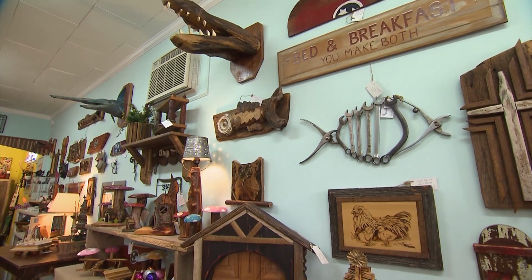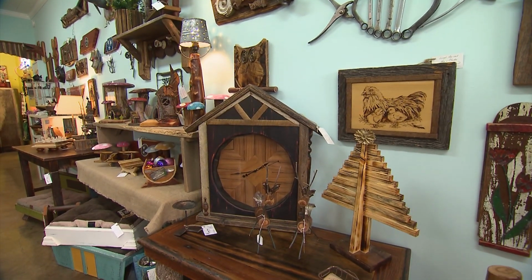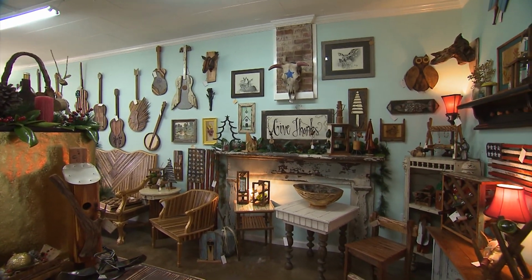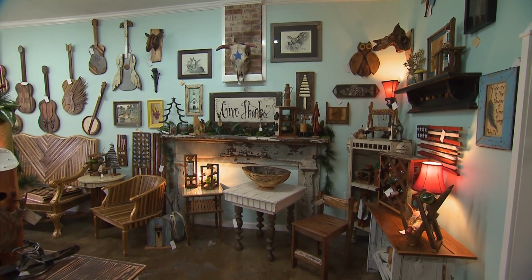Monty started off showing his pieces in artisan shows and eventually fulfilled his dream of opening this quaint little shop. He attributes a lot of the success to his business partner, who also happens to be his partner in life. I could never have done any of this without my wife, Renee. I can build something, but to set it out and make it look good, that's her department, and she's just been amazing.